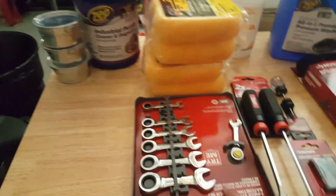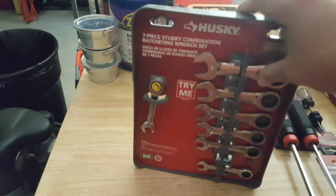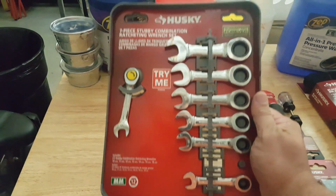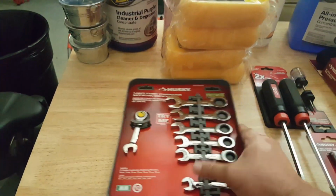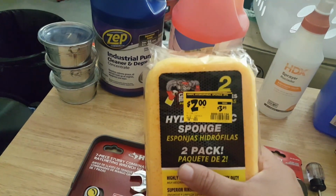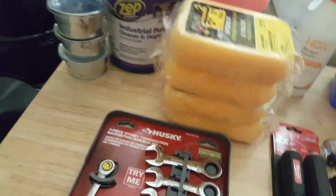Picked these up at Home Depot today. These are on clearance. These were $7.50, down from $30. They didn't have the SAE, this is just the metric. They had these Gorilla sponges for $2 for a pair. Figured they'll come in handy.